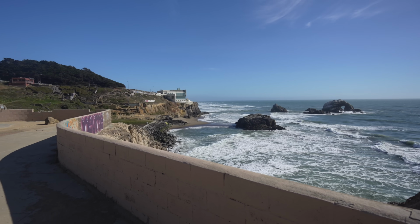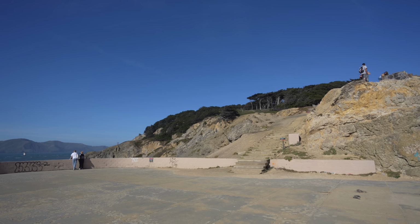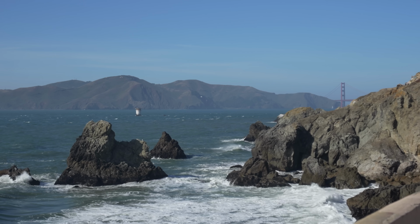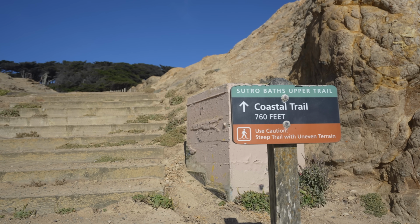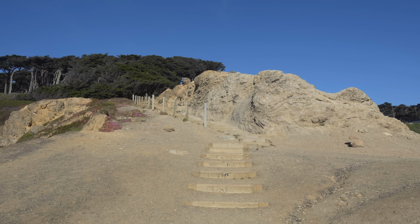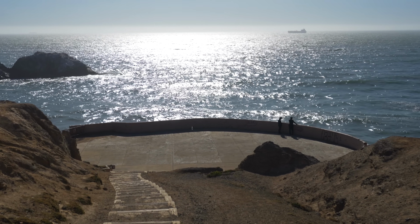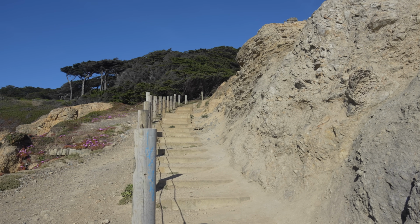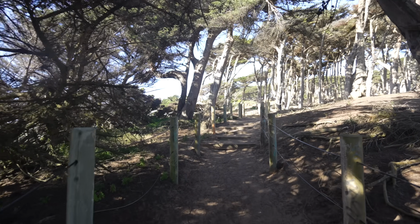From here, we're saying goodbye to the Sutro Baths, and we're heading up that way towards the Land's End Trail. Check it out, we got our first view of the Golden Gate Bridge as well. The trail from here to the end is 1.7 miles each way, so about 3.5 miles round trip. While overall it's pretty flat, there are some good sections with lots of stairs that you have to climb. Plus, it's an additional 100 or so feet to climb down to Mile Rock Beach and to the popular viewpoint for the Golden Gate Bridge.